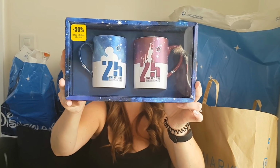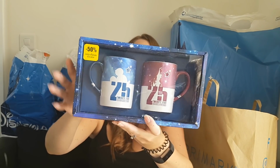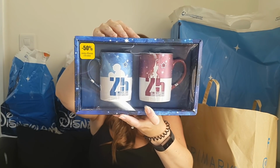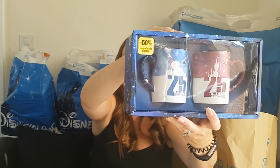And then another one of our reductions here. I spotted these a few trips ago and thought about getting them, but so glad I didn't now. They are sort of his and hers mugs. As you turn them over, they reverse. So the one that's got the castle on the front has Mickey on the other side, and then vice versa. They were €24.99, but as you can see, we got them for 50% off. So a great bargain there.